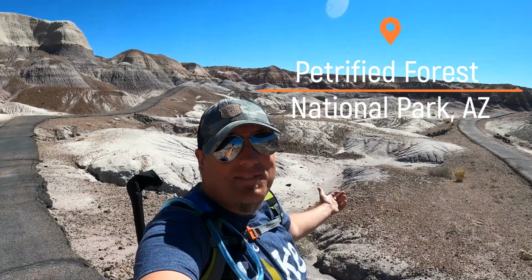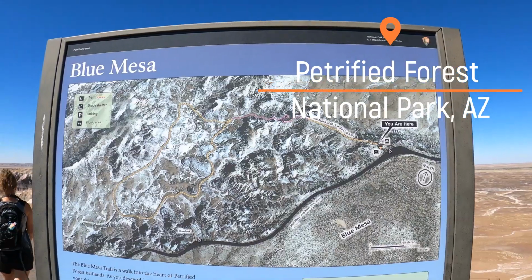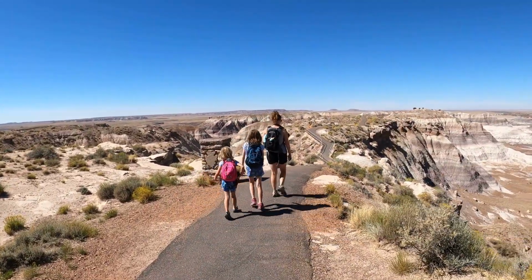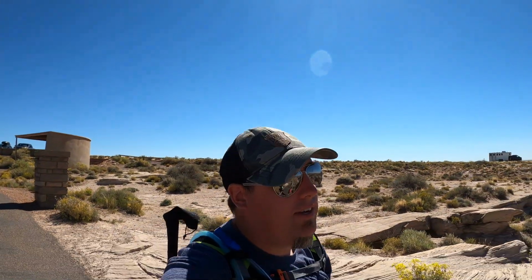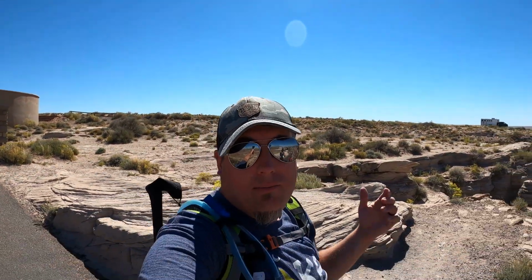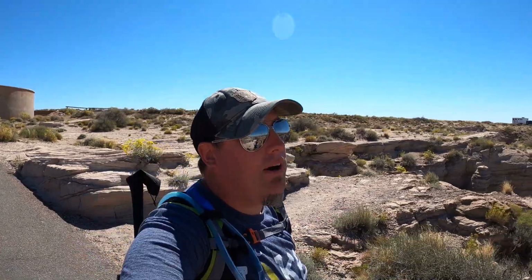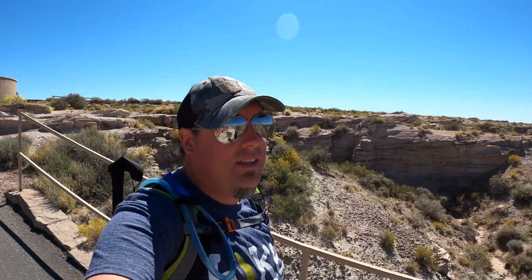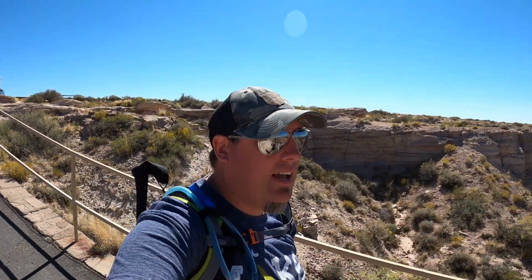We're here at the Petrified Forest at the Blue Mesa Trail. Blue Mesa. So Blue Mesa Trail right here is one of the greatest parts of this park. That's what we've been told. And so we're really excited to go into this because it's very different than everything else in the park.